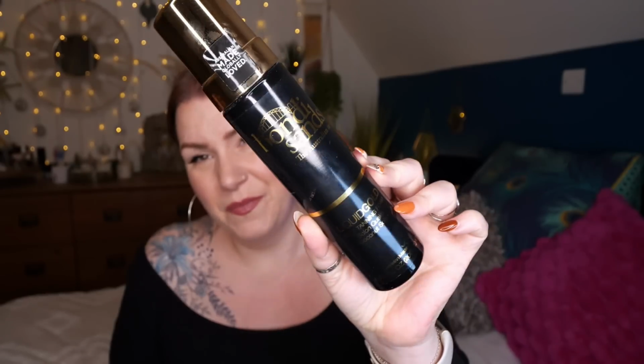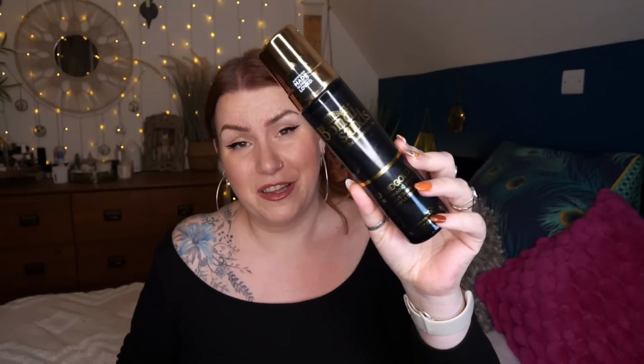Chuffed with that. Really chuffed I've got two self-tanning products. It's not for everyone, I know, self-tan, same with false eyelashes. They're very hit and miss products. You either love them or you hate them. It depends on if you use them or not. But for me, I love fake tans, so that'll be going to my collection.